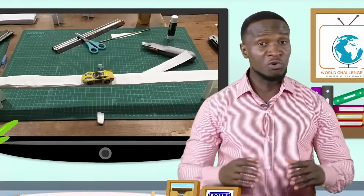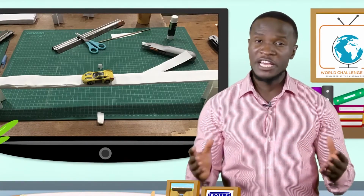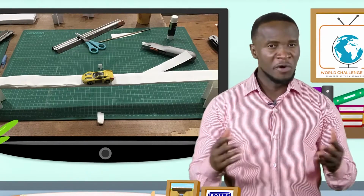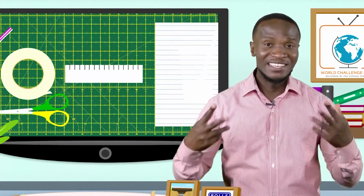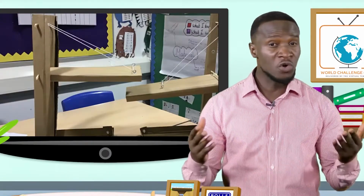Each show has a new challenge for you to complete. To do these challenges, you only need to use things that you can find in your home. For example, card, paper, scissors or bits of string. You can recycle spare things you may have around. Remember, each challenge you complete will give you a score. If you do well in the challenge by testing and improving your ideas and solutions, you will get better scores.